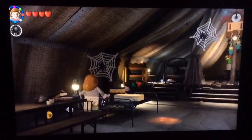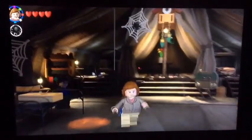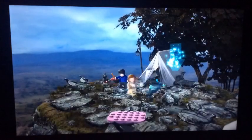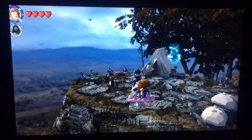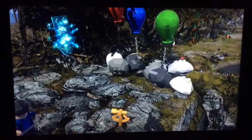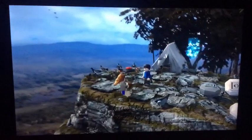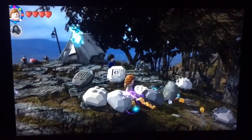There we got a skin and a minifigure. Seems right to me. My question is, what are we supposed to be doing here? I mean, it's telling us to be in the tent, but I don't understand what they're doing here right now. Oh wait a minute. Of course. Oh yeah, that finger. Why did I think about that? Oh my gosh, I was supposed to be here. I'm an idiot!